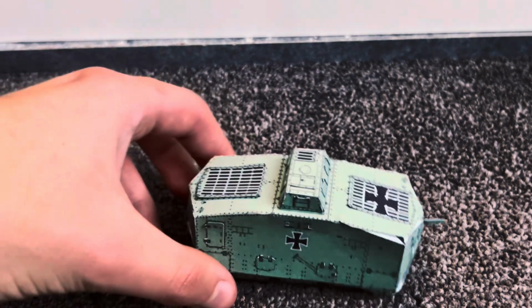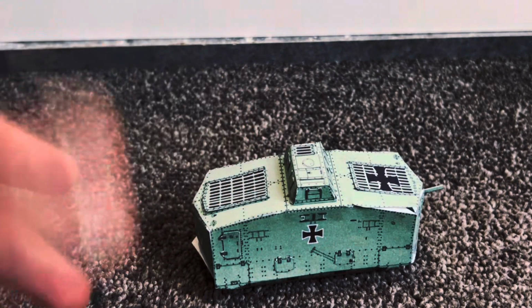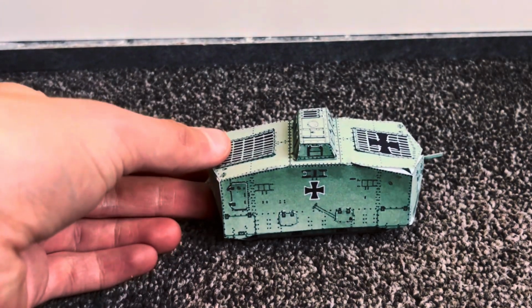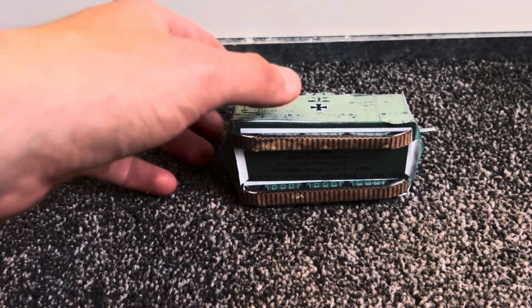The A7V was named by us, the British, or the Tommies in World War I, as the toaster, because one, it looks very much like a toaster, and these things had very poor cross-country ability. They would just roll over.